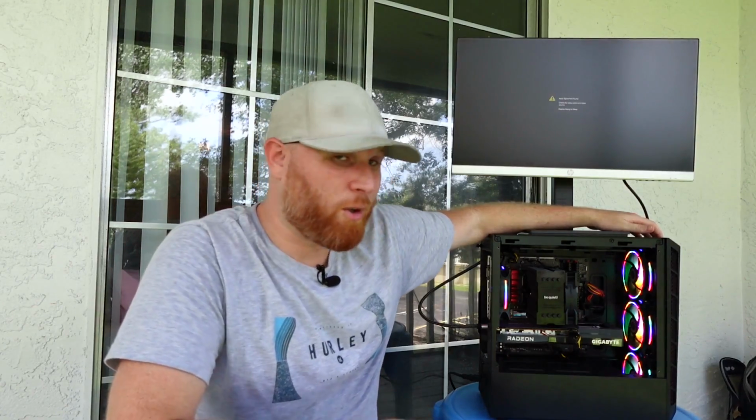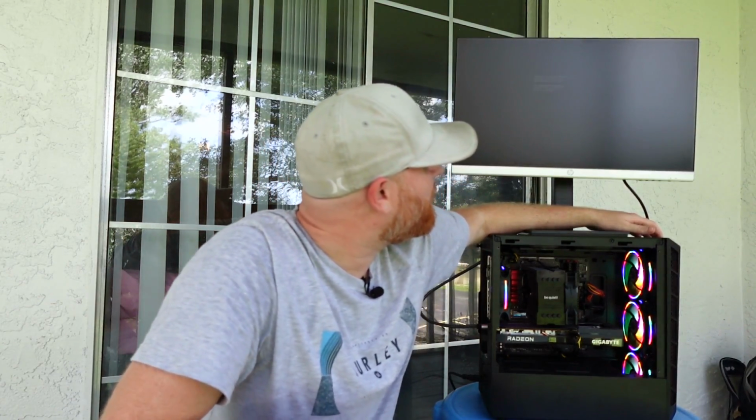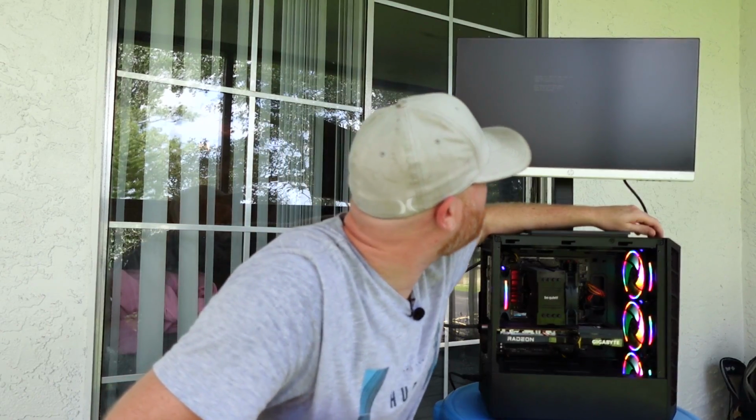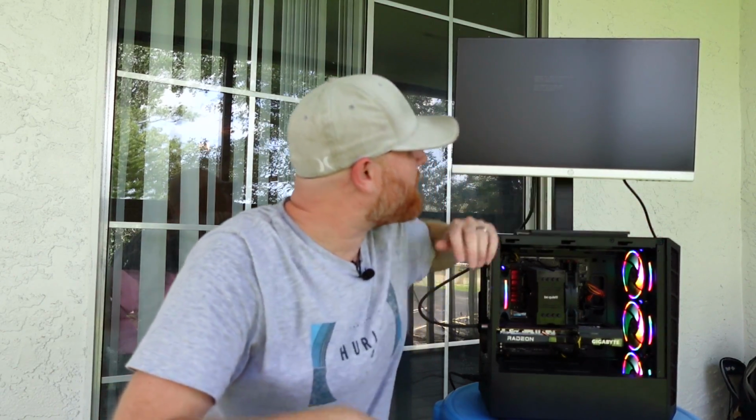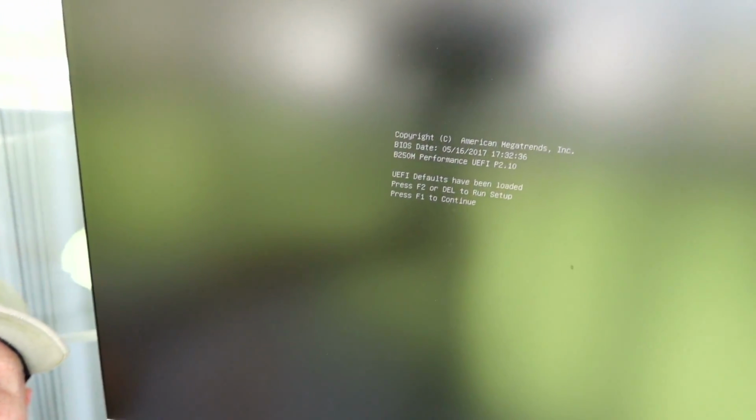Ooh, those RGB lights look pretty good. Let's see about an image. Okay, is that an image? It's giving an image. All right, hold on, I gotta show you, because it is posting, can you see? That's all you get, just a couple lines of text. But it posts, so let's go ahead, put some windows on here, and let's play some games.